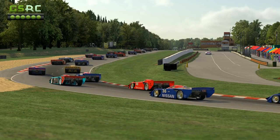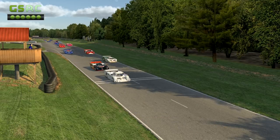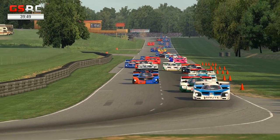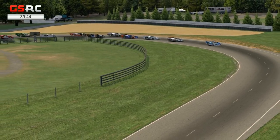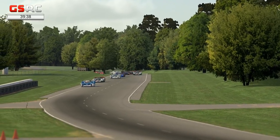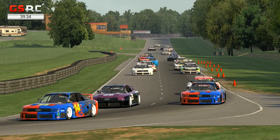and we are green. Race one of the Kamel GT Series underway here at Summit Point Motorsports Park in West Virginia, and a clean start so far for the Nissans as Walsh hammers it down into turn one. Ahead of Ardo, so far everybody through turn one pretty clean. We do have a car off. That is Carl Kent. And here come the Audis.